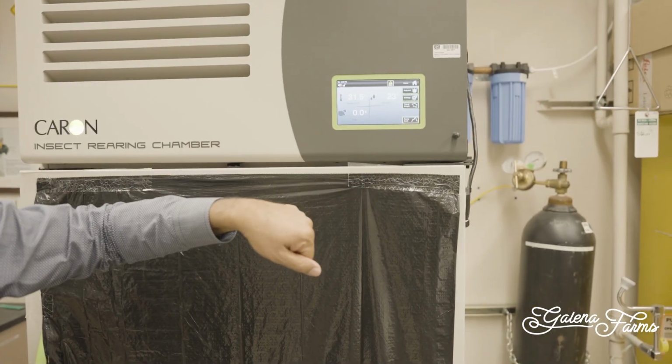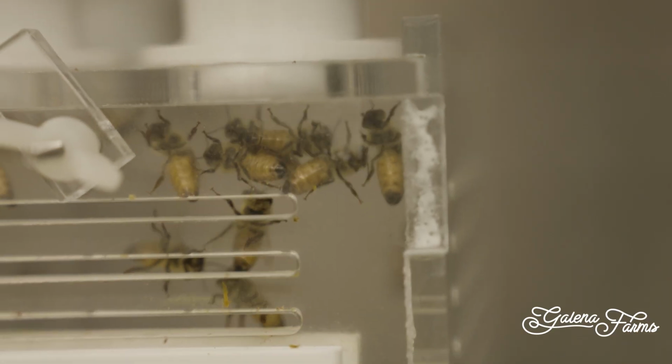So we are doing a lot of basic research on nutrition where we are trying to figure out how a balanced diet could come in the next few years. And also we are looking at how to improve the habitat in terms of forage habitat for bees. So there's a lot of interest in planting for bees.